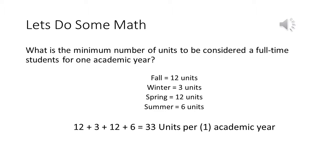Okay, going on with this number game, because this is important, the majority of you all tend to be full-time enrolled students because it behooves you all to obtain your full monthly stipend or BAH or MAH or academic stipend, whatever it is that your particular chapter calls it. So within one academic year, how many units does it take in order for you to be a full-time student? It, at very minimum, takes 33 units in order to be a full-time student in one academic year.